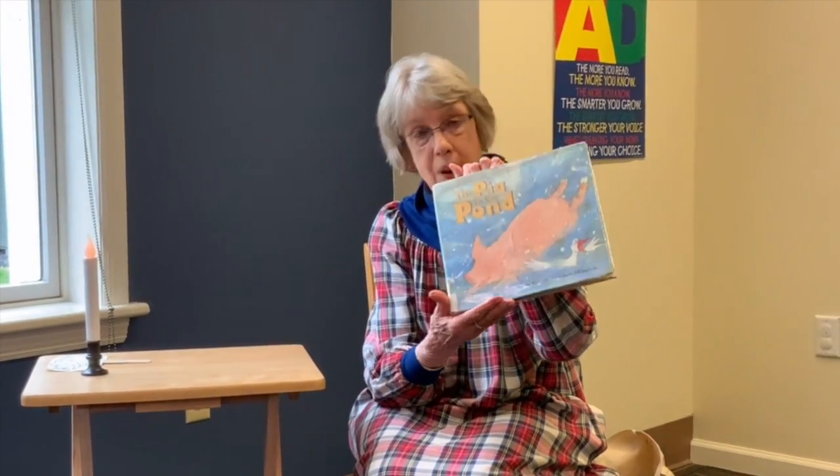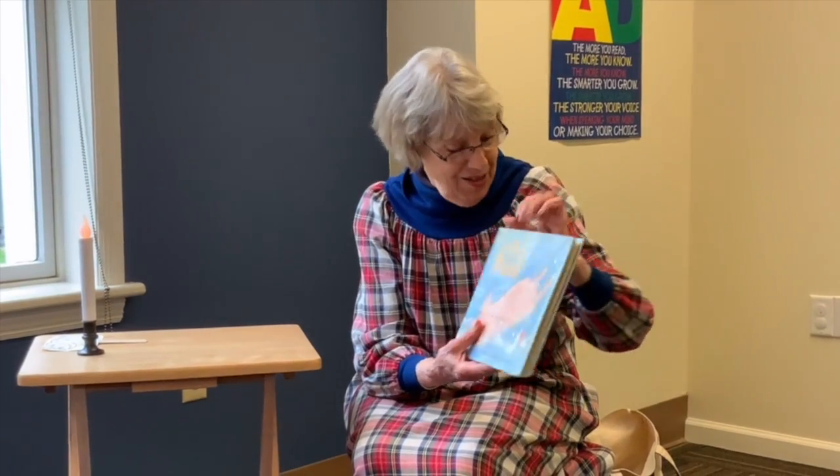So that's one of many pig books that you can find in the library. Well, let's stand up and let's just sing our happy song. We can stand up in a minute, okay? I think everybody knows this, and you can make up more verses on your own.